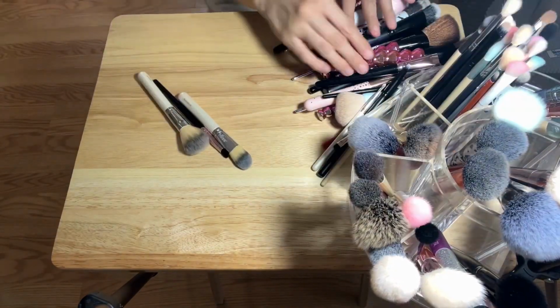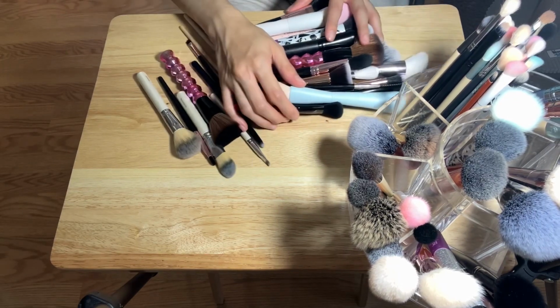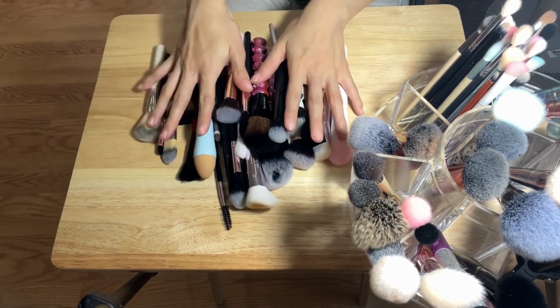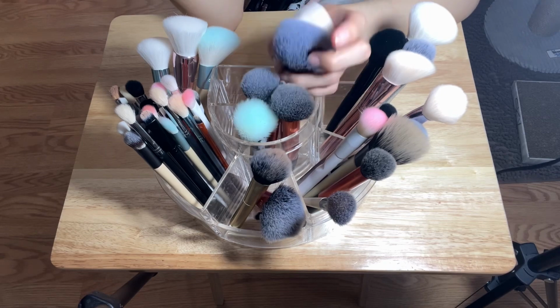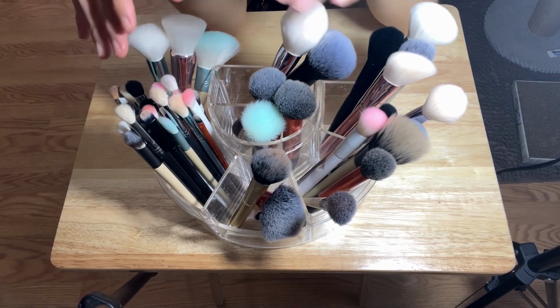Now, these are the brushes that I'm gonna be decluttering just because I don't like them. I just don't use them. All these makeup brushes here, I will be decluttering. This is what I'm keeping for sure. Here I have my blush. Here I have my full face powder. This is like a smaller brush for powders.